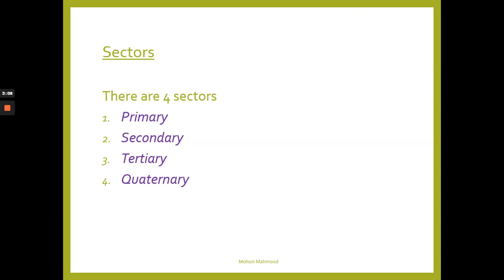Now, we've got different sectors of the economy. The economy is made up of different sectors, okay? And four different sectors. The first is primary sector, the second is a secondary sector, the third is a tertiary sector, and the fourth is a quaternary sector. Okay.